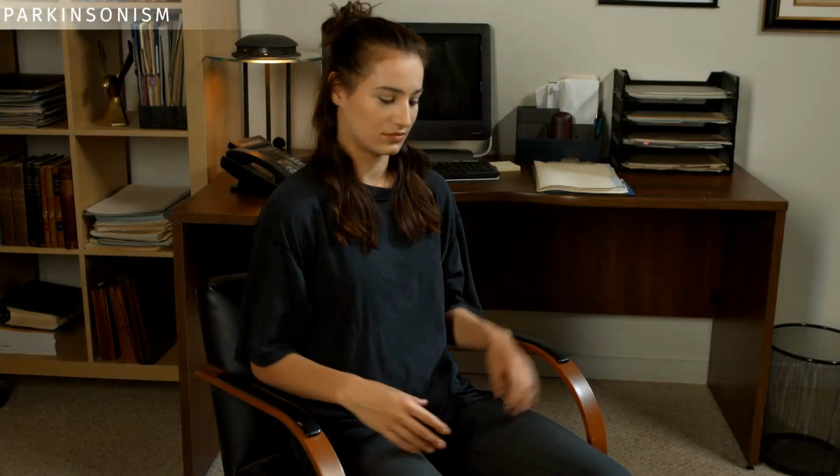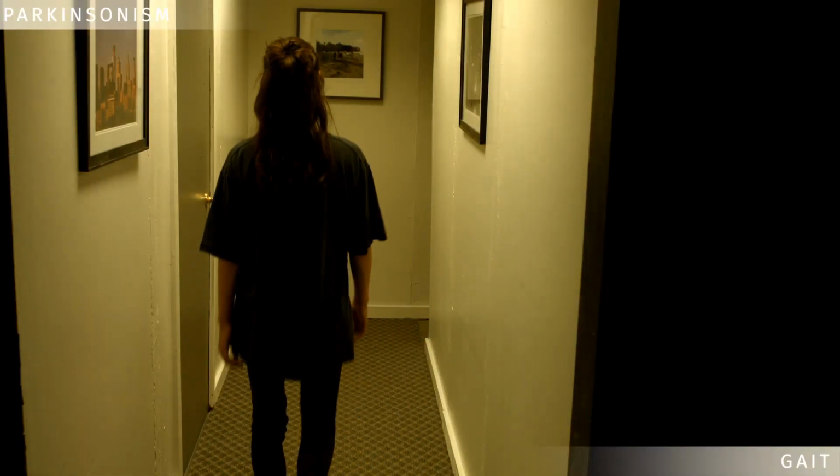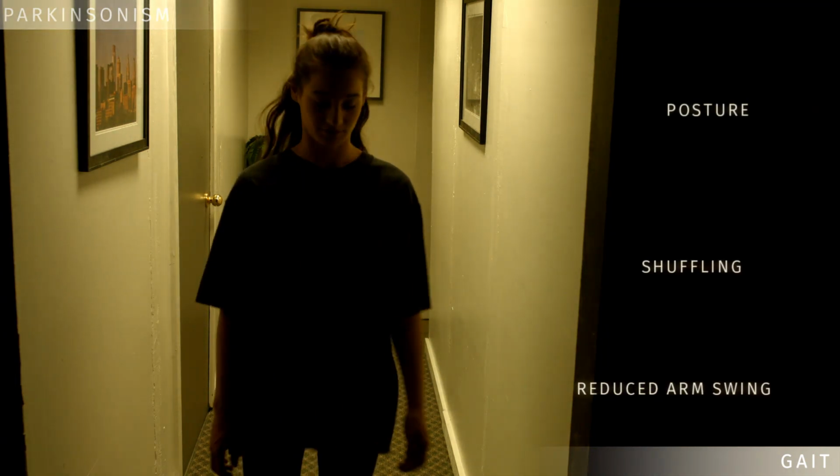I'm going to actually get you now to get up and walk for me if you could, okay? Why don't we just go over to the other hallway. When evaluating for Parkinsonism in gait, you're looking for decreased arm swing, shuffling gait, difficulties with turning, or problems with posture.